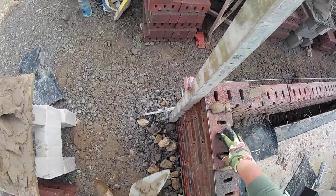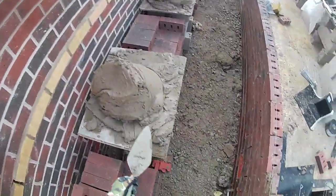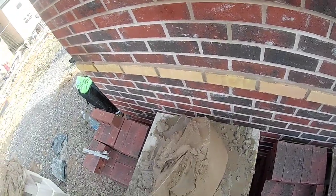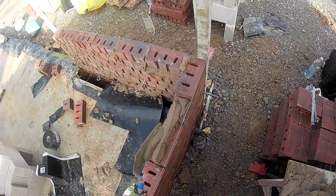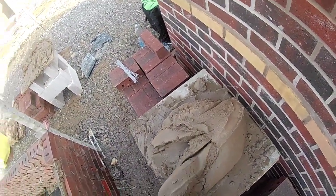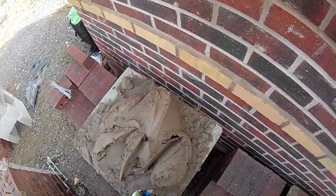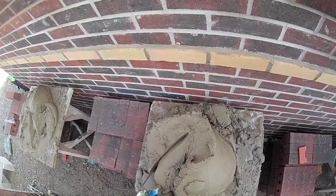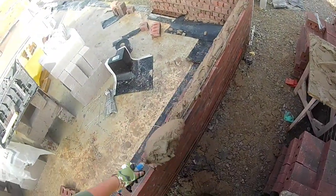So yeah, it's been a bit of a mess this week, but finally got started on the plot. Obviously this is the plot you can see in the background, and then we're on next to it. It's basically the identical house, except it's got one less window per house, so there's only one little window instead of a big one and a little one. And I think the gables are slightly smaller. I don't know if it's in width or length, but it just feels a little bit smaller.